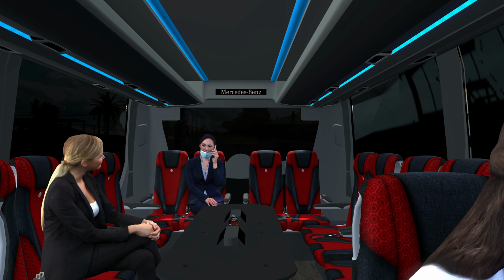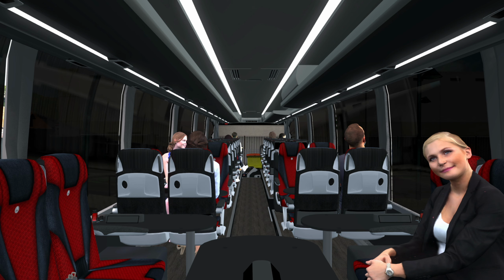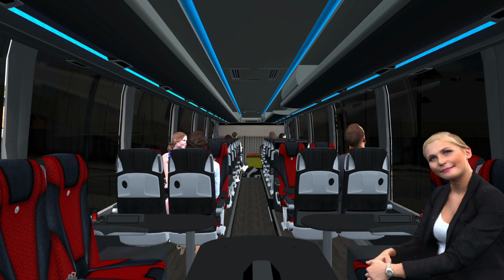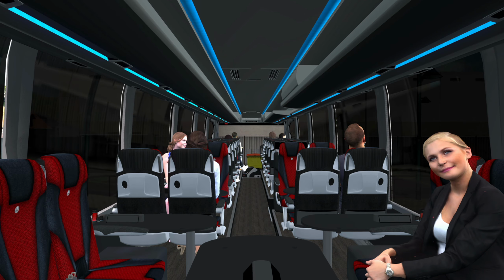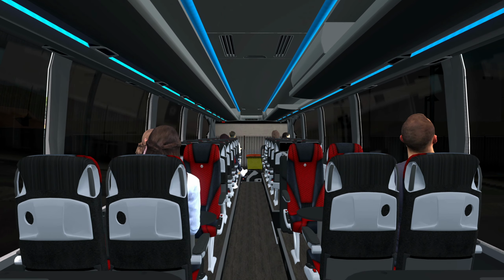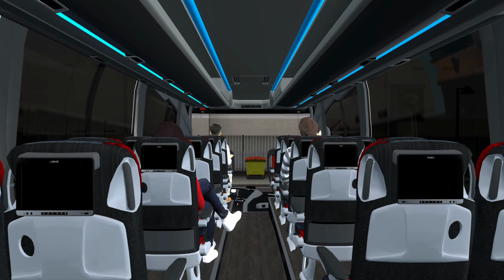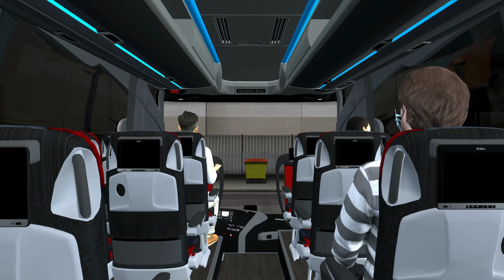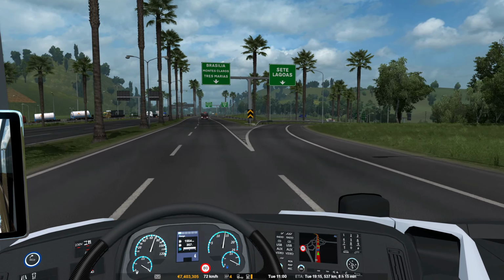And the fact is, the passengers and interior of this bus is, when it comes to the passengers, absolutely the best mod. The passengers are high definition, and they are even prepared for COVID-19. And the interior in general looks very, very good. Now we're gonna take it out on the road and see how it drives.